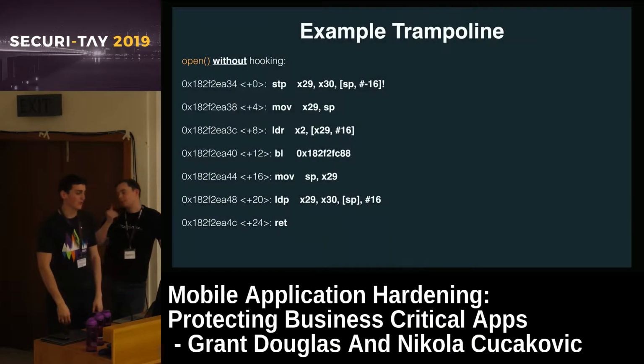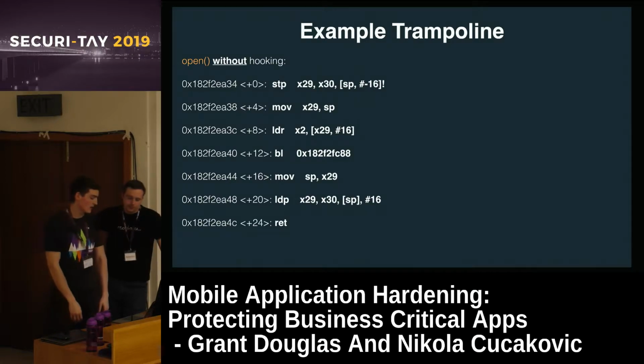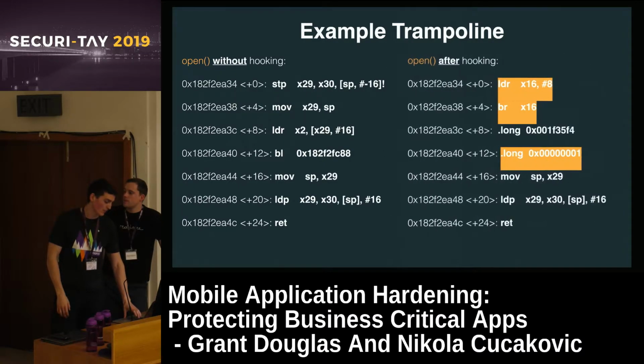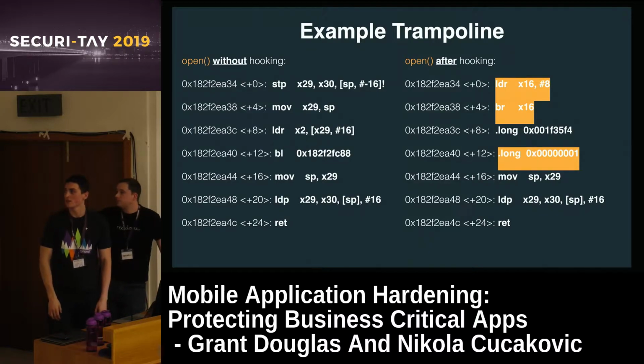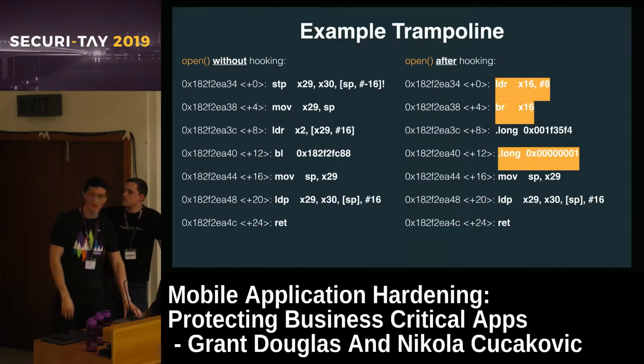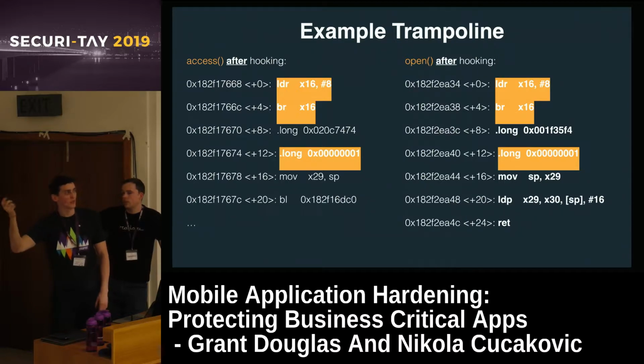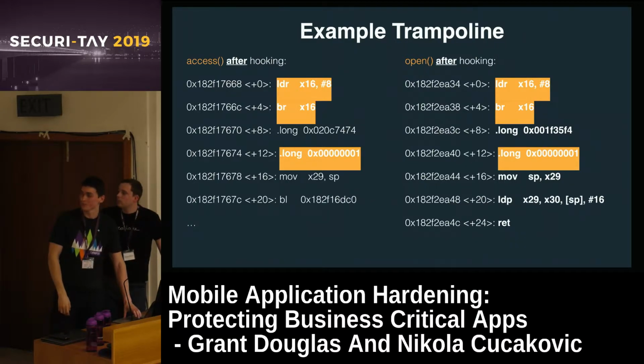How can we take this a step further? Similar to how Grant showed you some syscalls, how can we take it further for Frida? Well, without going into too much detail about assembly instructions, because I'm sure all of you don't want to read ARM64 code, in this example you can see we've got the open function's instructions. If we were to hook the open function, you can see that we've now inserted a bunch of different instructions in: a load register, a branch, and a long value. If we were to hook a different function, say access, you can see that Frida's trampoline is consistent between the two. You can check for the signature because it's inserting the trampoline each time.